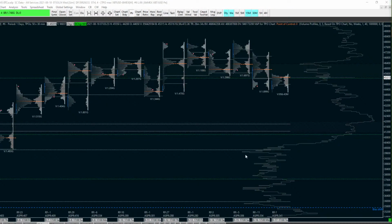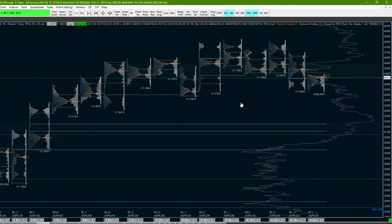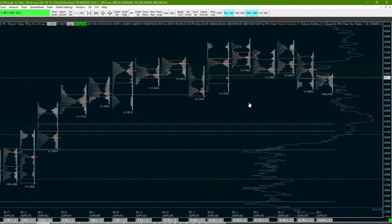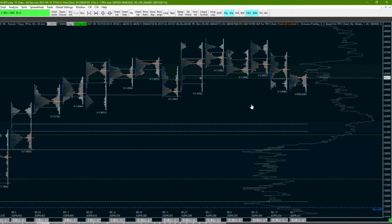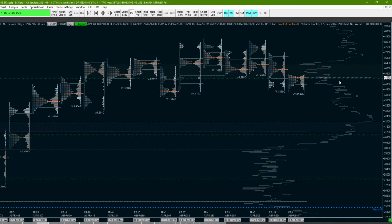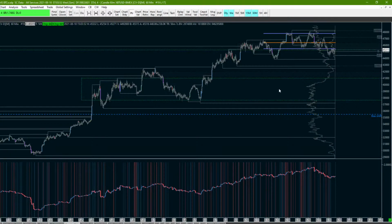So let's see. The bear thesis is that we lose this level. As soon as we lose this level, again, I go back into protection mode. I'll talk about the hedging stuff in a bit. But as soon as we lose 45, I'm looking to be neutral down to at least 44. I think the 44 level is a very, very likely level to get swept.